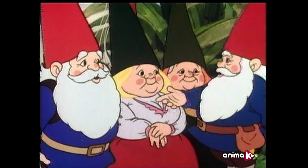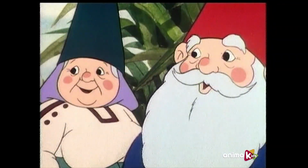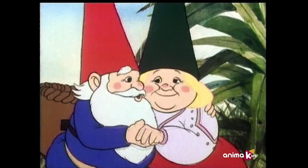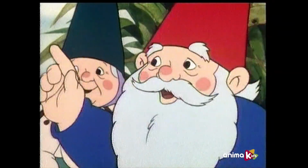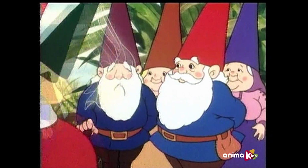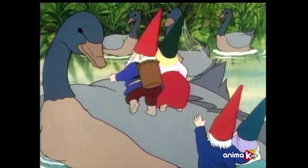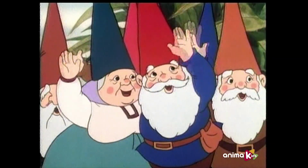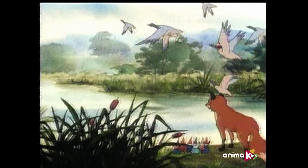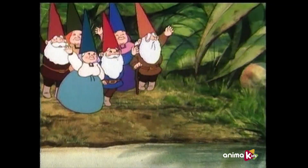We all wish you much happiness and a long life. We've come to see you off on your honeymoon. Thank you. Our friends the geese are ready to take you wherever you want to go. In any part of the world, the animals will welcome you. You'll never lack for a place to stay, and don't worry about your house. It'll be spick and span when you get back home. Goodbye. Thank you, David. Thank you. Goodbye, everybody. Goodbye. Have a good flight. Be sure to send a postcard.